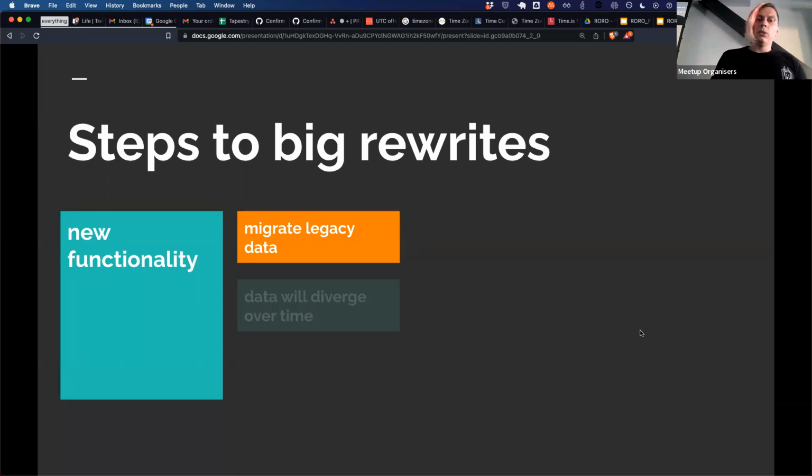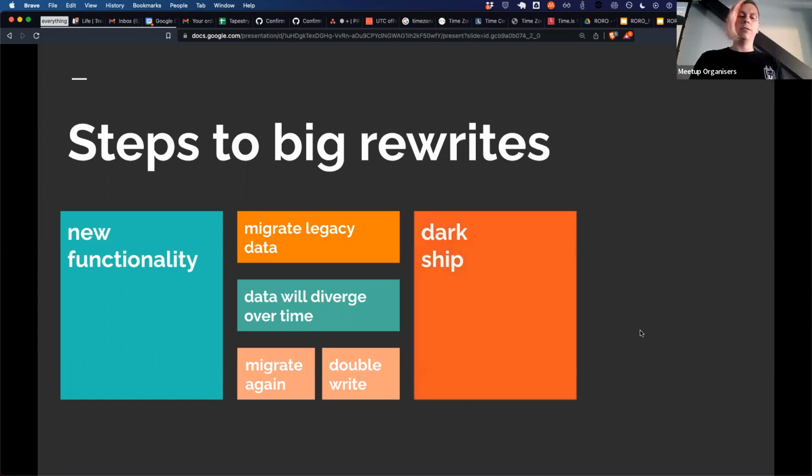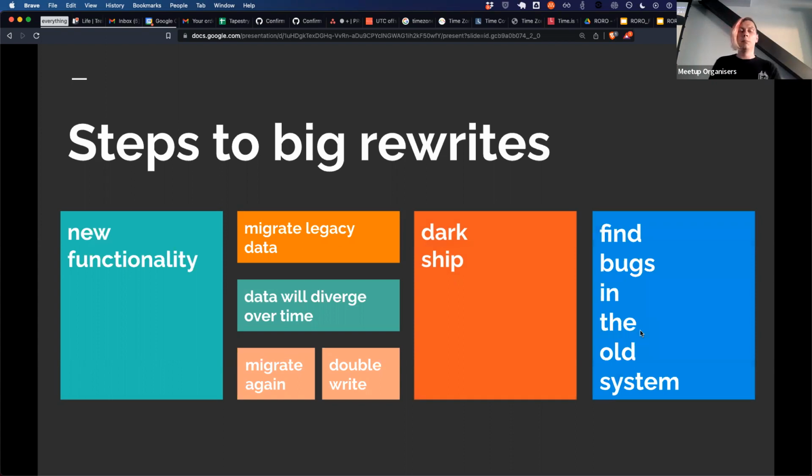And over time, since you originally migrated and you fix new things, the data will diverge, right? So what you do, you find new cases and you do double writes, sorry. And you migrate again. And after that, you dark ship using a feature flag or whatever. And you find the bugs in the original system, because hopefully the new implementation is better, and you decide what to do with that. You either keep that compatibility or it's an edge case that no one ever found.